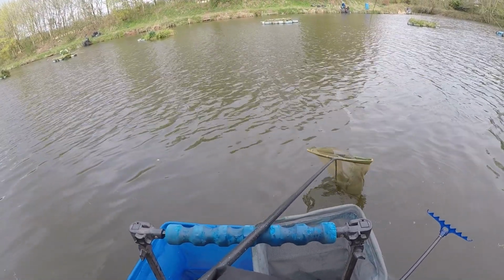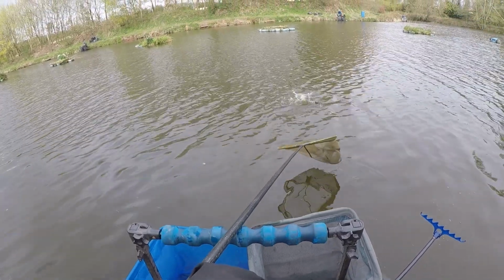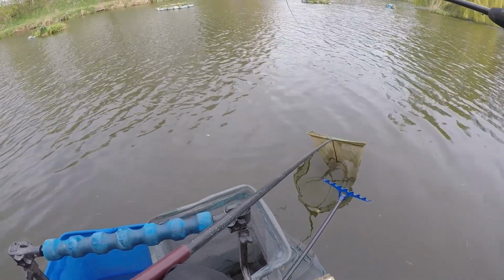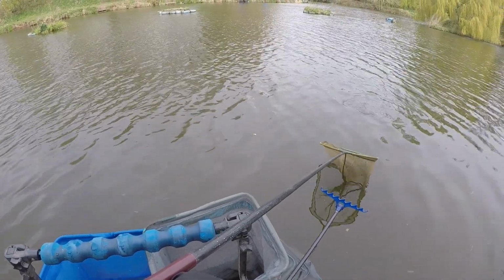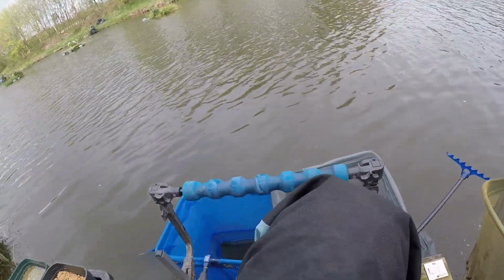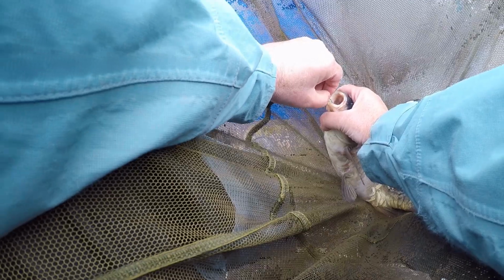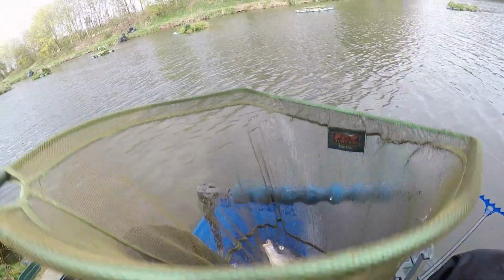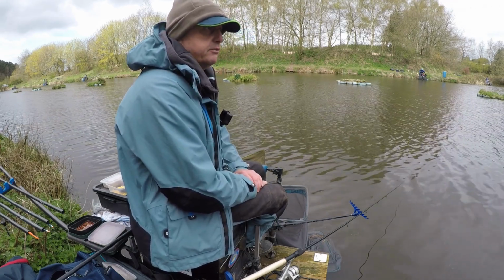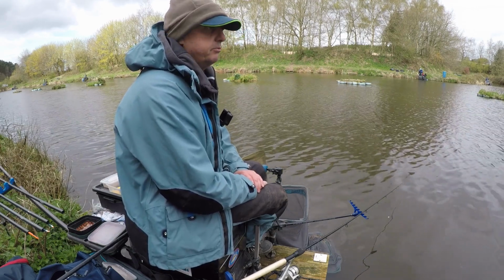Pellets. Well, one hour in, got 3 carp for about £15, so I've had a good start. Considering the conditions, I think it's pretty good.